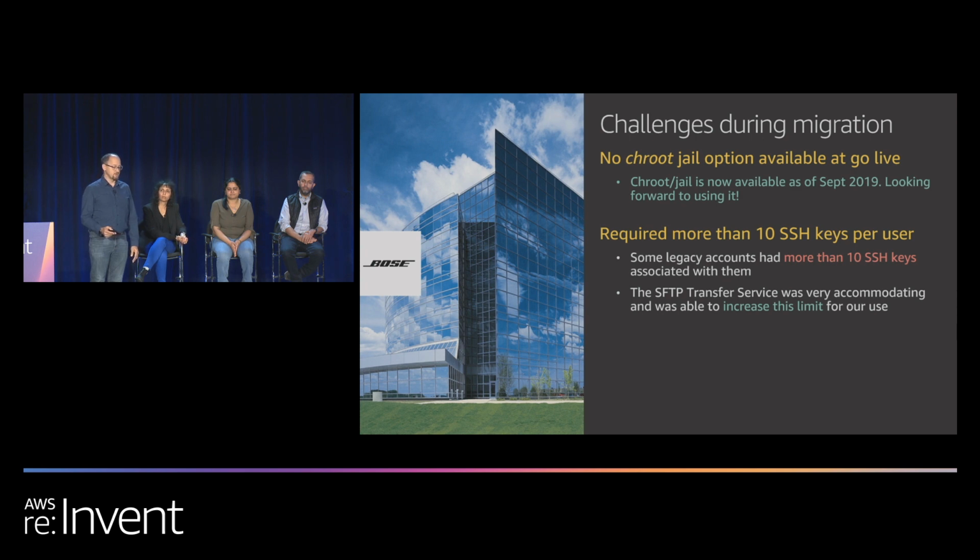We did have a couple of challenges during our migration. We actually migrated 2 days after CloudFormation support was announced, so that was great. CloudFormation was there, and we were able to seize that. But there was no chroot jail available at the time. That was since announced in September of 2019, and it's definitely the way to go. Chroot jail allows you to create an environment where your users only see their home directory and they can't see the bucket name or anything else. Definitely the best way to move forward with SFTP.